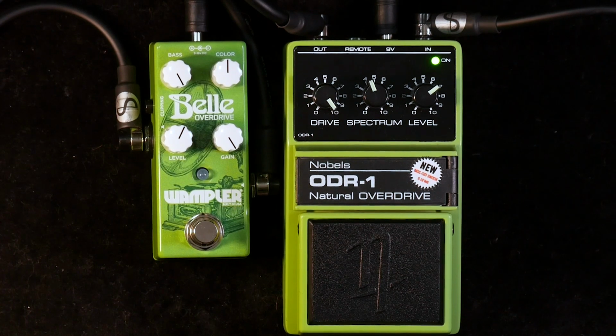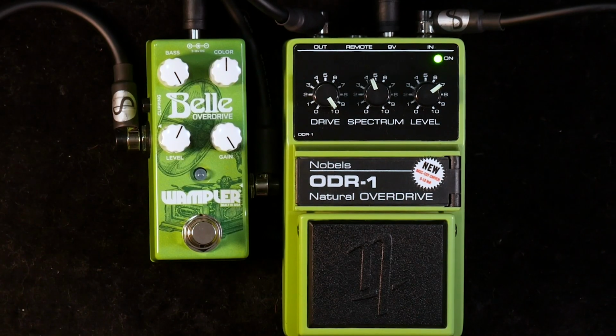With the Bell right next to it, you can tell how compact this pedal is, but it also gives you a lot of control like that bass cut. So let's stick with the neck P90 and dial the tone, or in this case, the color back a little bit, and it just really tightens everything up.